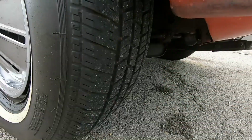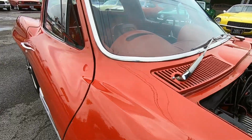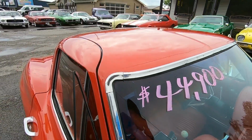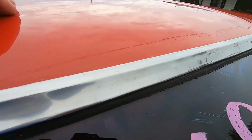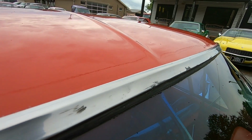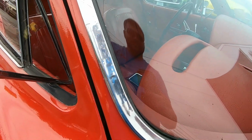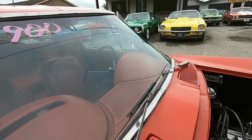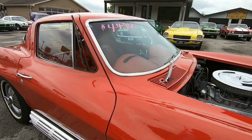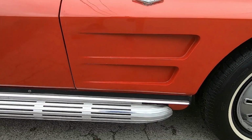Tires are in good shape on this car. Hopefully it doesn't start raining on us. It's trying to spit on me out here. The trim is kind of beat up around the window. Seen a lot of cases where they use like a little rubber mallet to try to put the trim on, and they beat the fire out of it. It's got some touch-up marks.